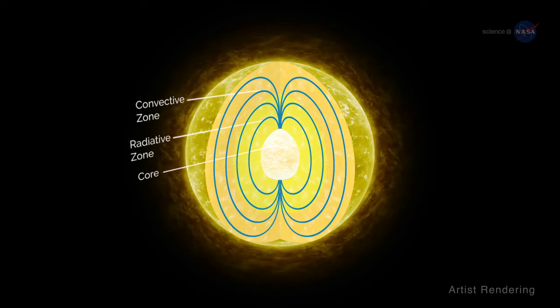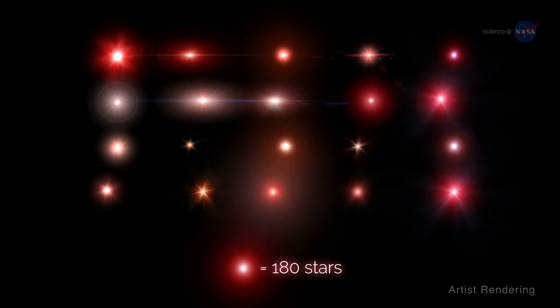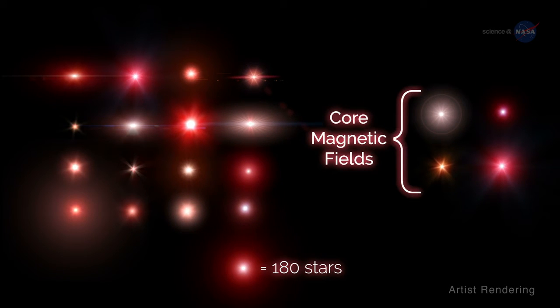This is exactly what Stello and colleagues did using Kepler observations of 3,600 red giant stars. Stello says about 60% of the sample showed evidence of strong internal magnetic fields, and about 20% have strong magnetic fields all the way down in the core.